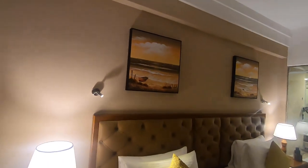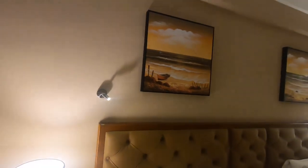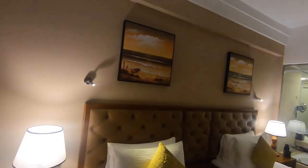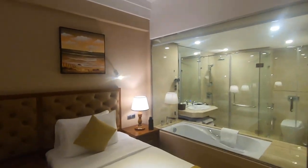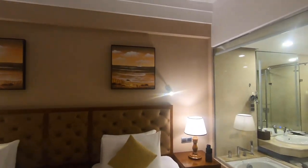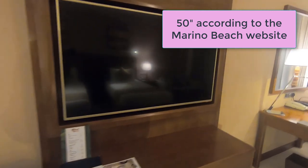Got some nice artwork on the wall which matches the decor. I think they've just chosen this because it matches the color theme of the room with the beige and the yellows and the orange. Same picture over here. Got quite a large size TV. I don't know what size it is, so I'm not going to guess.